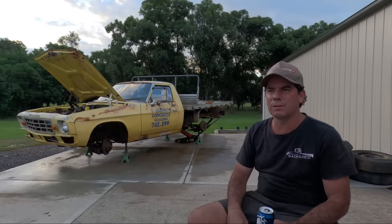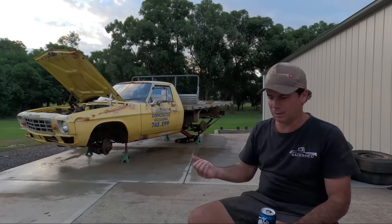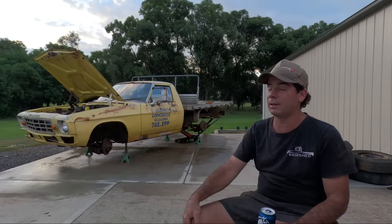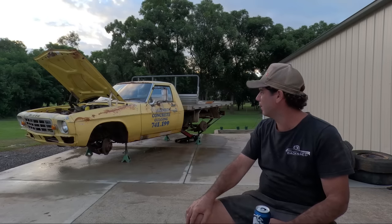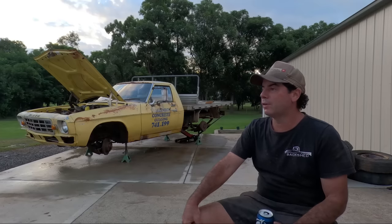I'm still a little concerned about, did it overheat? That pump's clearly leaking. The hose was split. The radiator looks terrible and the cap was missing, so everything indicates, yeah, it probably got hot. I guess we'll find out.